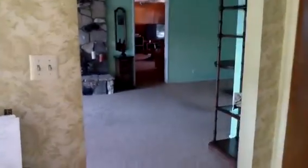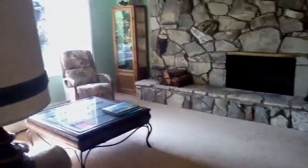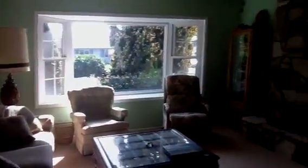Okay. Kitchen is straight ahead. Now this is the formal living room. Bay window. This is an extra room here.